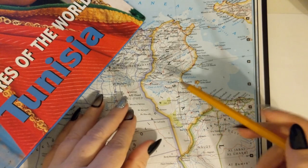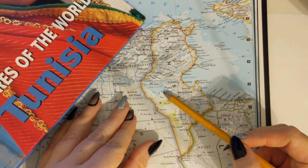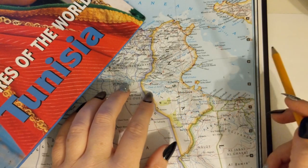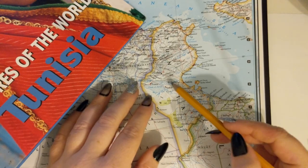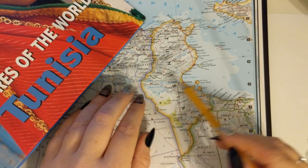And here we have this big salt lake right here, the largest lake in Tunisia, which on the map here is all dotted because it is a saltwater lake. It is called a chott, saltwater lake, chott.